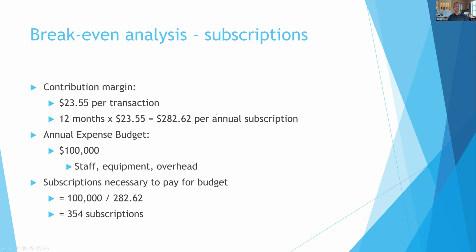But in this case, it's the same thing, 2355, but you have 12 of those transactions in 1 year. So it's not that much different, but you'd multiply that 2355 by 12 months, and then you divide the $100,000 budget by this new number, and this turns out to be 354 subscriptions in order to cover that $100,000 budget. So that's kind of in a nutshell.